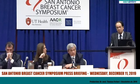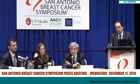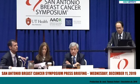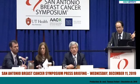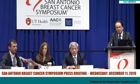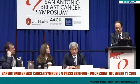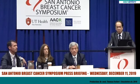The result was very similar. So according to this trial, the UFT, or presumably S1, might be better, but the UFT was equivalent to the CMF. So this is our rough understanding about this agent. And so we designed this trial, after the ordinary multi-drug chemotherapy, we compared plus minus S1. So we have two scenarios. One scenario is the treatment is ordinary chemotherapy, then followed by, or just the endocrine plus S1.